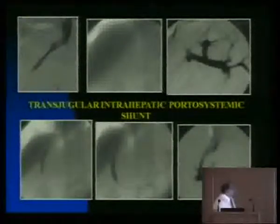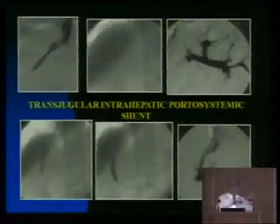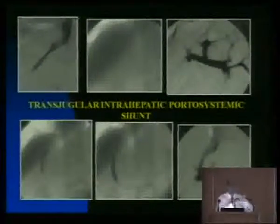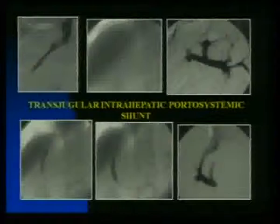So giving you just a picture showing you what a TIPS is, you have gone into the right hepatic vein. Preferably we prefer the right hepatic vein to do a TIPS, but for some reason if you don't have access to the right hepatic vein, you can go into the left hepatic vein. Your idea is to go from the right hepatic vein into the right portal vein and create this shunt. If you cannot, then you go from the left hepatic vein into the left portal vein and create the shunt. God forbid you don't have any veins available, then what we call a DIPS procedure is direct IVC to portal vein stent placement.